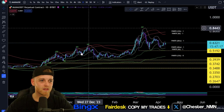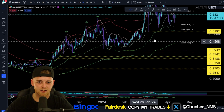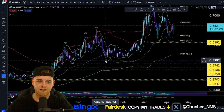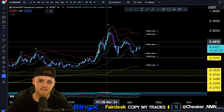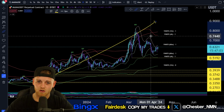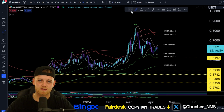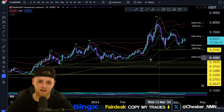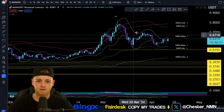Okay, so looking at Mana from a market structure perspective right now, we're looking at these higher low points. These are all these yellow lines drawn in. These are essentially the areas of confluence we need to be looking out for to see whether we're in a nice uptrend or in a downtrend. The most recent higher low that we have set and confirmed after this high was set here, guys, you can see this was the higher low because we broke this high here. Now you can see what happened after that.